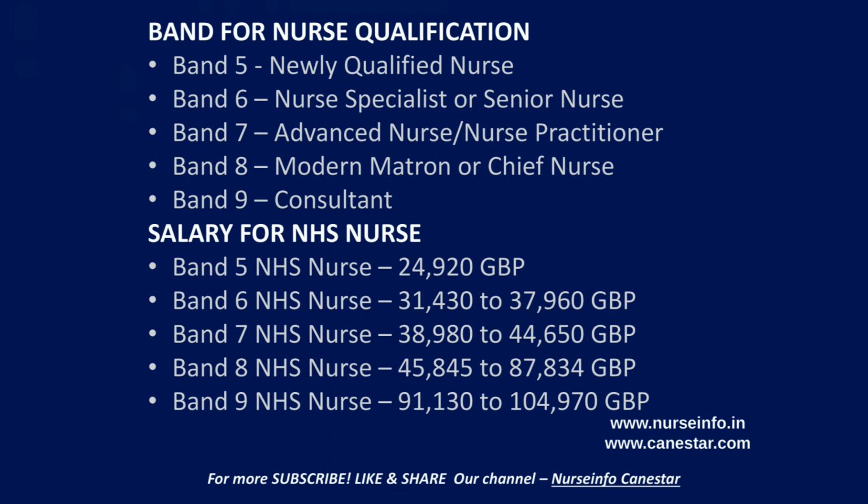Band 5 newly qualified nurse. Band 6 nurse specialist or senior nurse. Band 7 advanced nurse/nurse practitioner. Band 8 modern matron or chief nurse. Band 9 consultant.